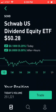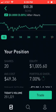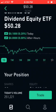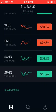So Schwab US Dividend Equity ETF sitting around $50. Shares 20, average cost 49. Total return up 1% on this, but I just bought this recently, $18. Portfolio diversity exactly 7%. So pretty good ETF. I really like this ETF, the Schwab US Dividend Equity ETF.